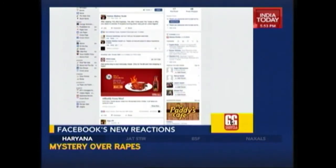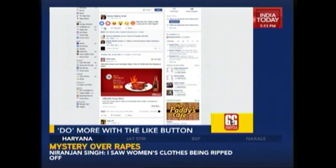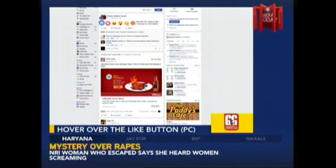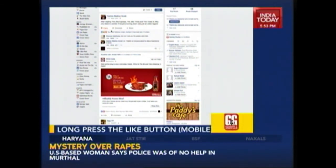So on the desktop, all you need to do is basically look for the like button and hover over it. And automatically you will see six reactions. You'll have the like, a love, a haha, a wow, a sad, and an angry emotion out here. So we can choose angry out here, and it is showing angry.